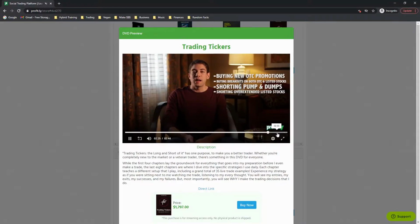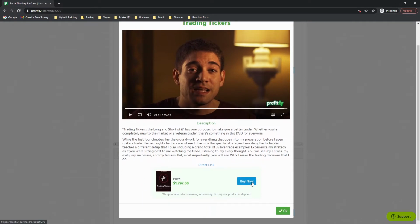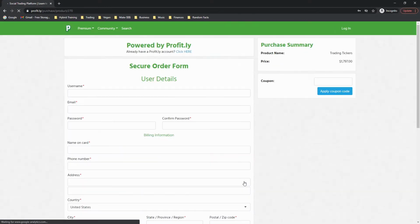You learn about longing and shorting penny stocks, and if it kind of turns you off to pay that price of $17.97 for the DVD, considering that a third of it now you can't even use, he has a new DVD out called Trading Tickers 2, and I actually just got Trading Tickers 2 the other day. And I was on the early bird list, so I ended up paying like, I think, $9.97.